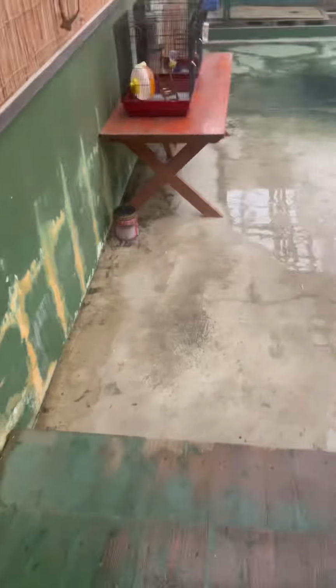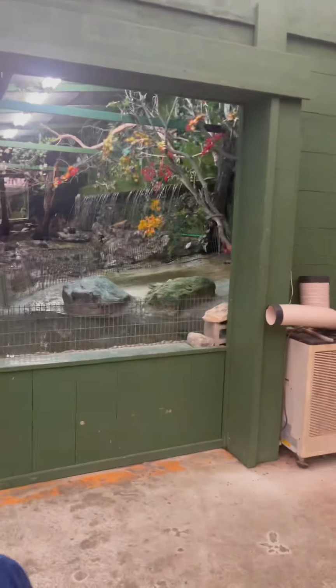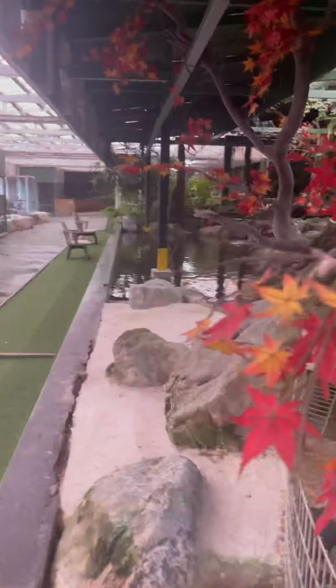Alright, so we're gonna go down the stairs. And we have to be very careful, okay? There's water. Careful we don't slide. It's wet and rainy today, so we gotta be careful. See? It's wet. Yeah, it's a beautiful water slide. Come this way, baby. Come this way.